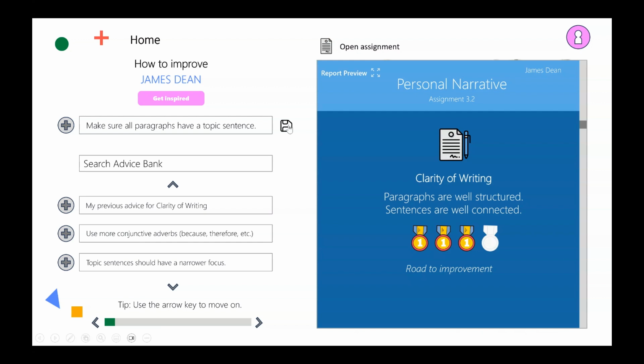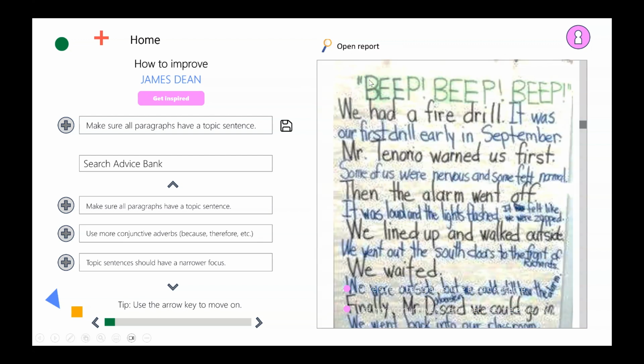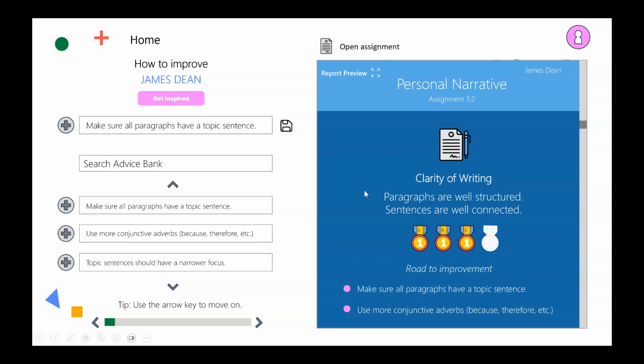And I want to actually save this into my bank down here so that I will be able to choose this later for a different student, because I remember there were some other students in the class as well who had this issue and I don't want to go ahead and type it all over again. You can also search the advice bank if there's something I remember from before that I had already added there, but I can go ahead and add it to his report by clicking here. And there is this one here: use more conjunctive adverbs like because, therefore, etc. This is also something I remember from James Dean's assignment that he needed to work on.